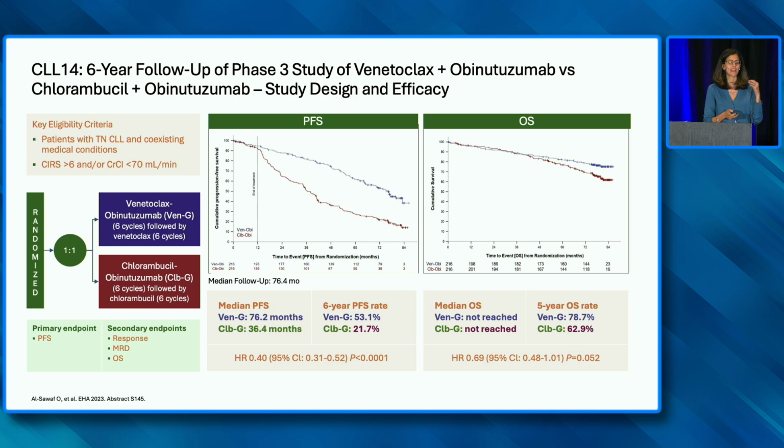The median creatinine clearance was 62, so really not patients with the best kidneys. And patients had a lot of comorbidities. There is a score that we use in clinical trials called CIRS, the Cumulative Illness Rating Scale. And the median CIRS in this patient population was very high, meaning these are patients with CLL that we see in the community, with a median age of 72 years.